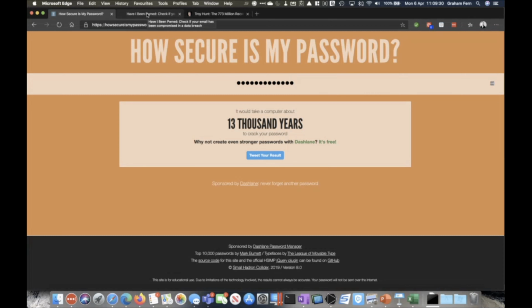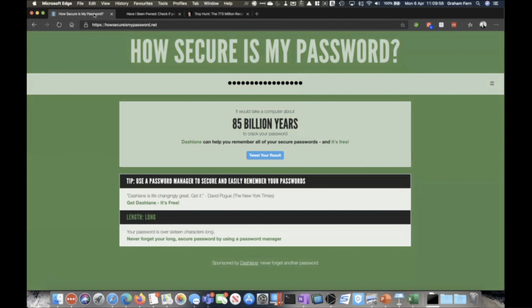Choose a phrase: poetry, film, book, don't care, you might work in an industry with some weird and wonderful names to do with products that are sold and bought, but use a phrase. If you want to be clever, you can put numbers in there, a PIN number, not a date of birth, please. Too obvious, too easy. Maybe your credit card or debit card PIN number will certainly make that difference. You know, add a few more. There's a PIN number, 4 digits, 85 billion years. I think I'm good now.